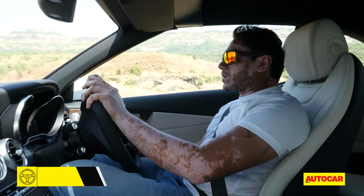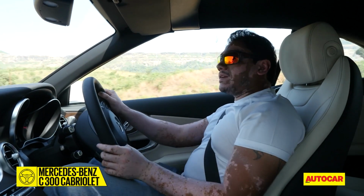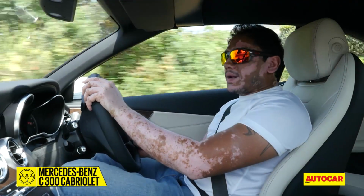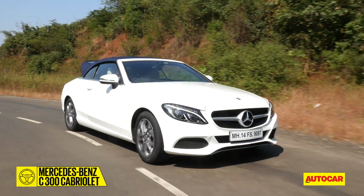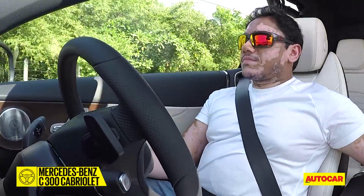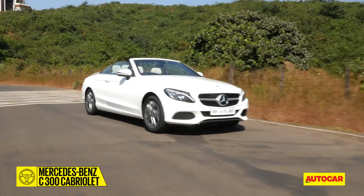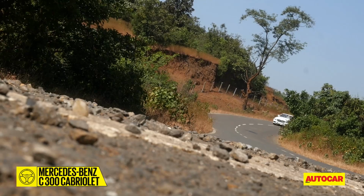You get a soft top for the convertible roof that comes in a choice of fabric colors. And Mercedes says that it retracts in under 20 seconds at up to 50 kilometers per hour. So let's see how that actually works. And there you have it. We've got the top down.